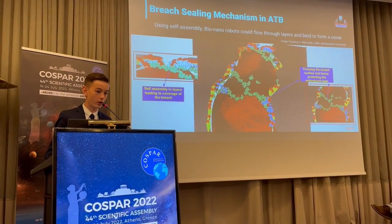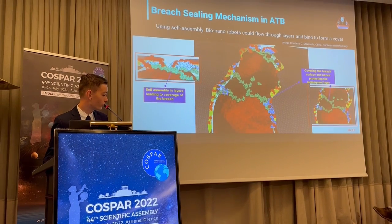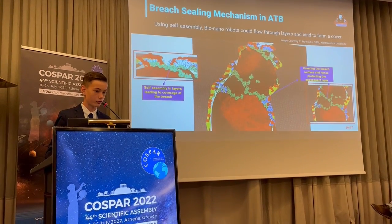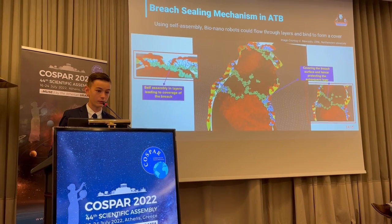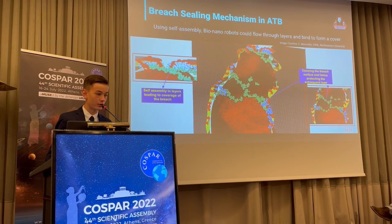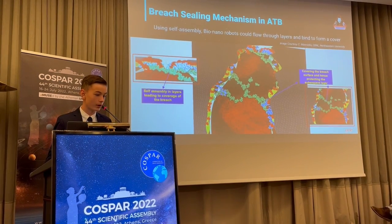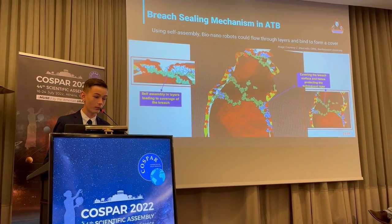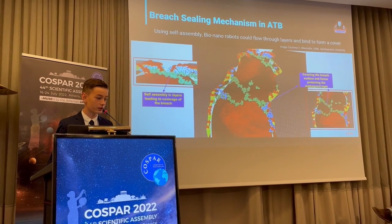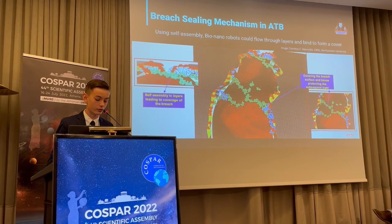So Xenobots and nanobots have intelligence, and they have the ability to sense things. And so through their sensory capabilities, they can detect a cut in the astronaut's suit, and then they can self-assemble themselves and bind up to seal the puncture. However, if any harmful materials do get into the spacesuit, Xenobots from the inner layer can deliver medicine precisely where it's needed if the astronaut gets hurt. So for example, Xenobots can detect various levels of space radiation, and then they can prevent the astronaut's exposure.